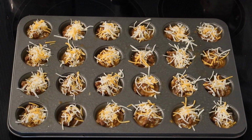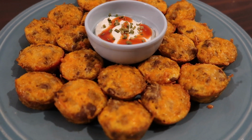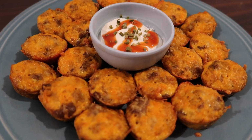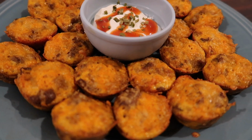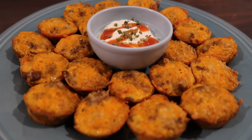He just plated them up with some sour cream, some taco sauce, and a little bit of chives in the middle. And we just dipped these. And like I said, these stored and reheated beautifully. We actually ate them for lunch all week.